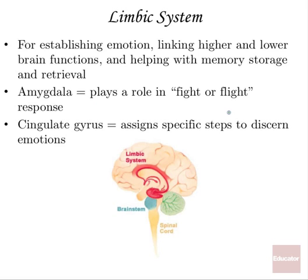So the amygdala plays a role in the fight or flight response, which you're going to hear a lot more about in future lessons that I'm going to give you. If you had a damaged amygdala, it's going to be hard for that person, or impossible, to connect emotion with a response. For instance, if I step out into the street and out of the corner of my eye, I see a car coming, that's going to initiate a very quick response in my body to back away. Somebody with a damaged amygdala might have some trouble with that happening.